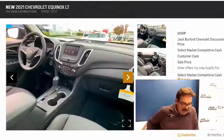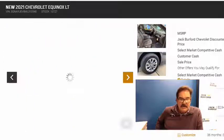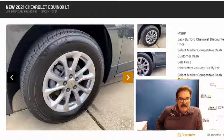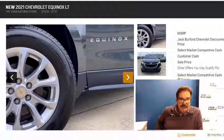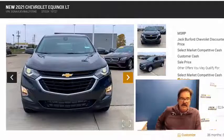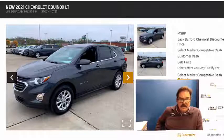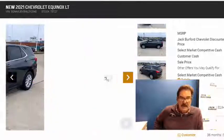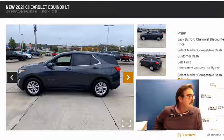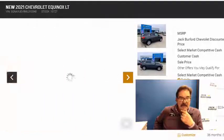$24,690. So $9,000 off the manufacturer suggested retail price, MSRP. I mean, you're getting a brand new SUV, Chevy SUV, folks. I mean, for Equinox, Nightfall Gray. Really pretty vehicle. What'd you say the color was officially? Nightfall Gray. It's pretty. You know, I'm telling you, it looks really good. I like that color. I love that color. Yeah. It's really neat.